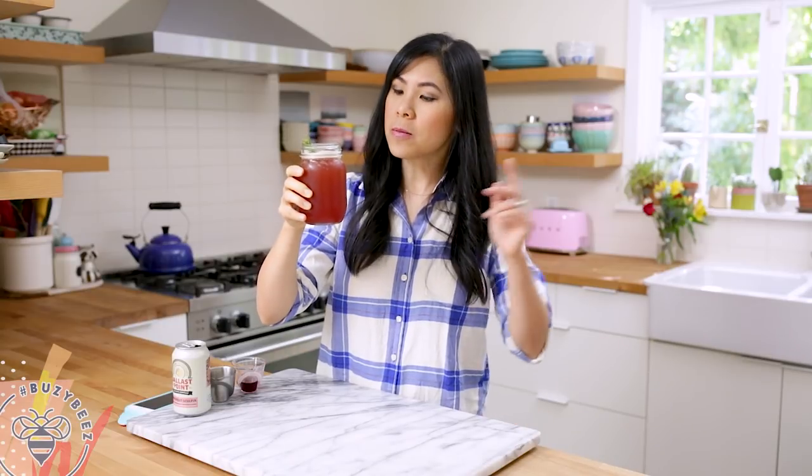And that's it. This will be an excellent drink to serve at your Thanksgiving dinner, and it's so unusual and different, I think guests will really, really get a kick out of it.